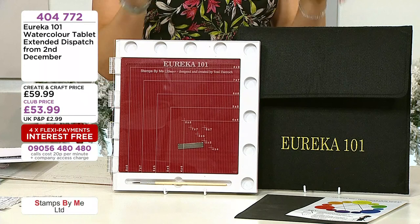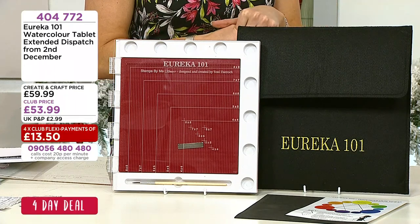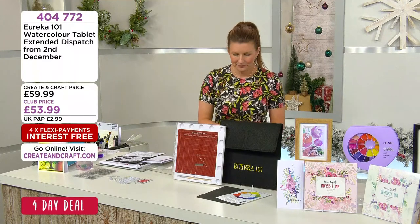Because if you're thinking, you've got that lovely wife or that lovely crafter or gentleman at home who's saying, get me whatever, I've got everything I need. Get me whatever. This is going to serve a great purpose. What other jobs does this do then? Not just a stamping platform. What can you use it for?